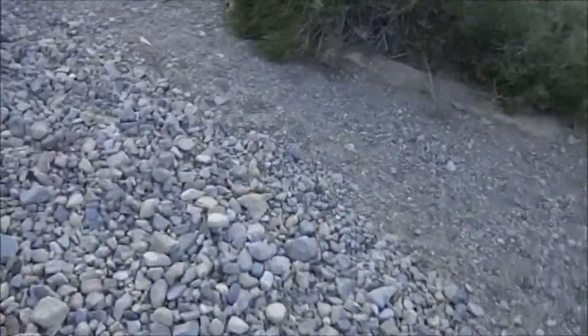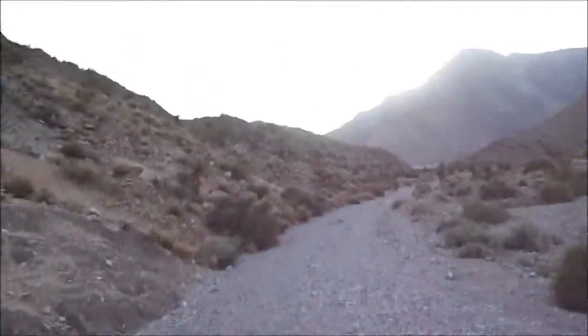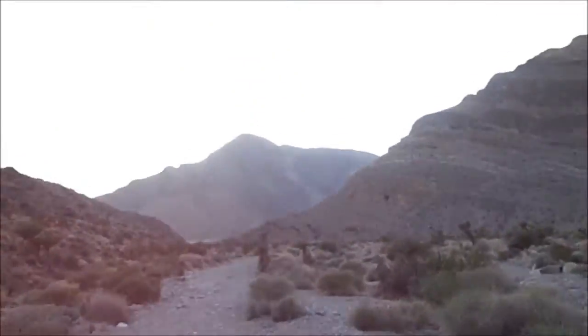Yeah, I was trying to get up here earlier today. I left around 4 o'clock, got up here around 5. You still gotta be careful because you still have bobcats and other stuff up here. Yeah, it's kind of hard to ride up here. It's pretty sandy.